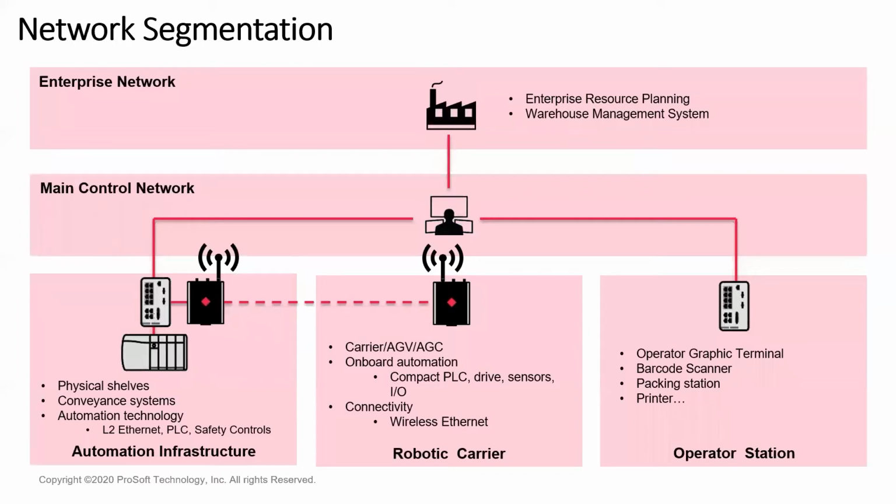So the typical network segmentation of an application in a connected warehouse may look like this. You may have your enterprise network, typically filled with IT level components from a commercial networking vendor. This is where your ERP system is located and where your warehouse management system is located. This is where all of the data gets pulled from the main control network to feed these enterprise systems.